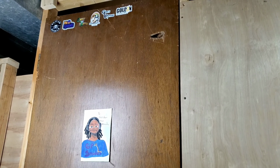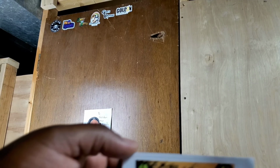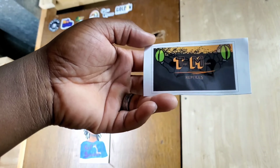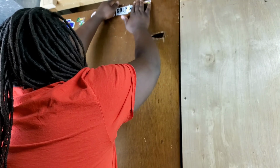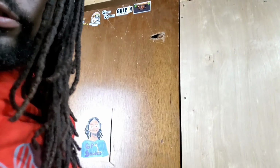There we go. Next sticker is Top Moon Reptiles. Go check out their YouTube, Instagram, all that good stuff. They're hatching out some nice animals this year. Go check them out.